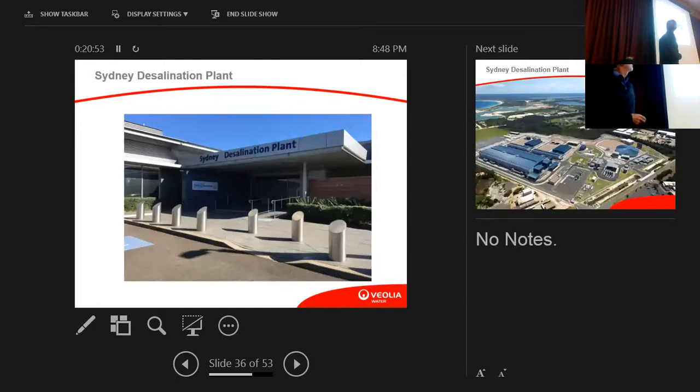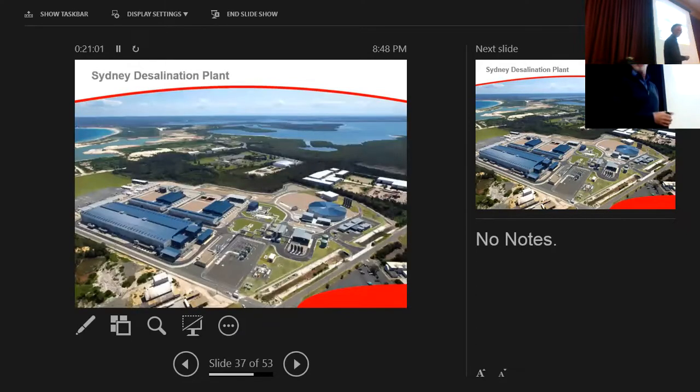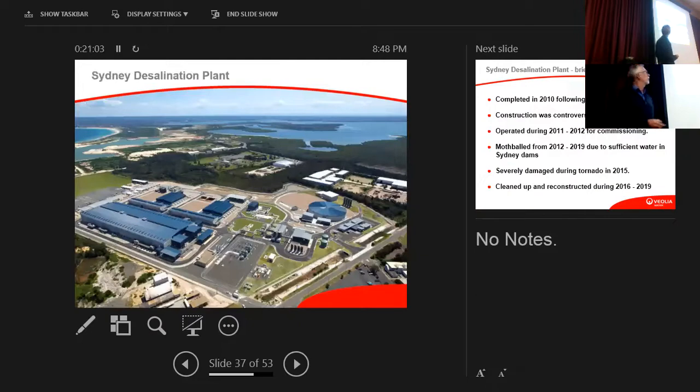So you're probably aware of the plant down at Kurnell. This is the front door. It was built back in 2010. That's an aerial shot looking towards the south, the Kurnell Peninsula, Tower Point in the background over here.